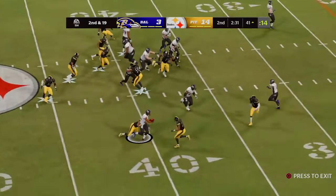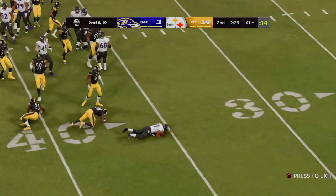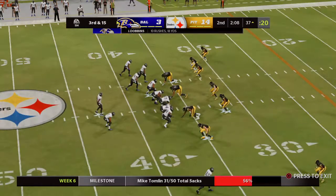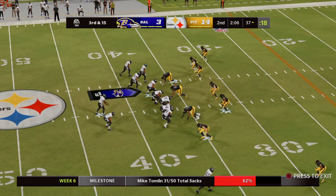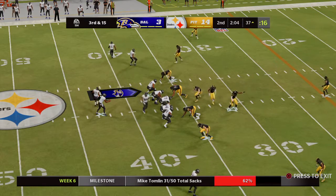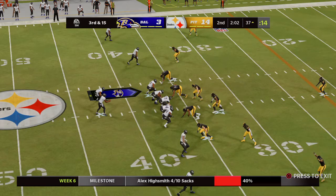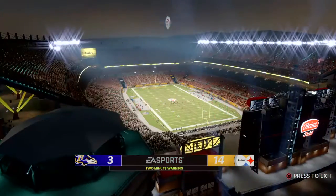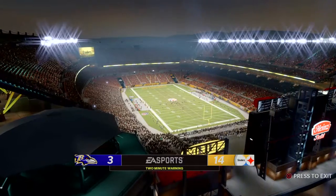Here's a give to Dobbins running right. Able to push forward for about 4 down to the 37. The Ravens on 3rd down, 5 out of 9 thus far. This will be 3rd and 15. We've got a 14-3 ball game with 2 minutes left in the opening half.